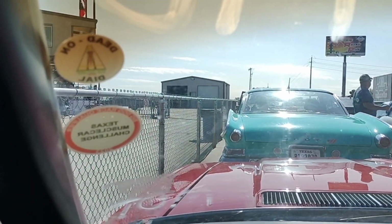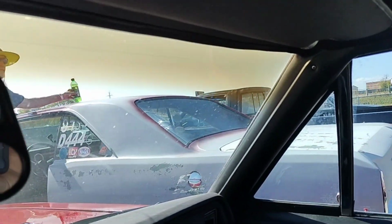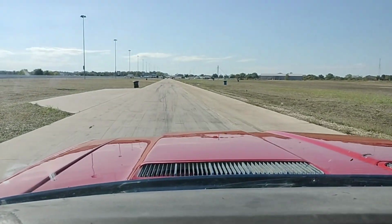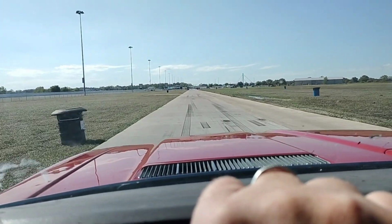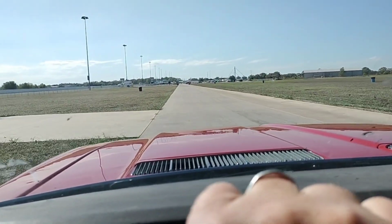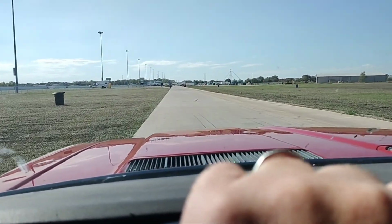Throw some rounds today. Ran exactly the same, 2 974s. Let's see what happens. Yeah, I'll take a buy run in the first round for a hand it over win. We'll see what kind of reaction time I got. I ran a 974 on a 978 on a 974, but we'll see what kind of RT I got for round 2.